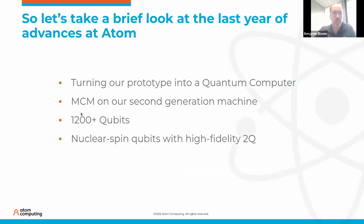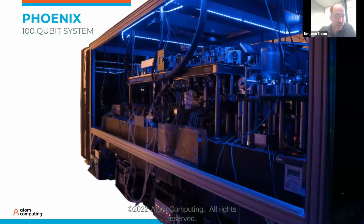I'll talk about how we've now figured out a way to scale to above 1,000 qubits and in a way that we also think can continue to scale. So it's not just about getting to 1,000, but building a platform that we think we can keep engineering to get to 10,000, to get to 100,000, and so on and so forth. And then I'll finally talk about some new exciting results about nuclear spin qubits with very high fidelity 2Q. So what does our first generation system, our prototype, look like?